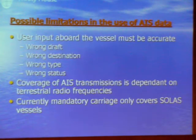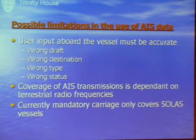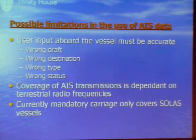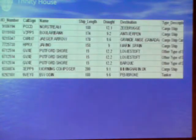Okay, thanks. Limitations in the use of AIS: wrong draft, wrong destination, wrong time, wrong status, all affect the assessment I'm making. The coverage is dependent on terrestrial frequencies, as John talked about earlier on, and currently mandatory carriage only covers SOLAS vessels.